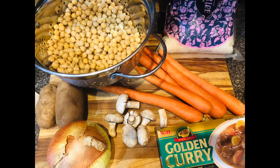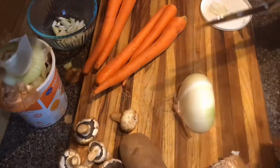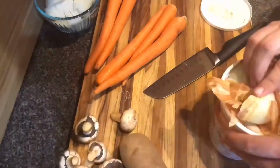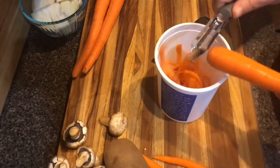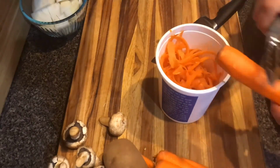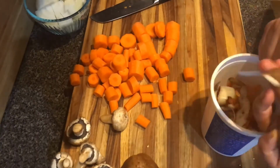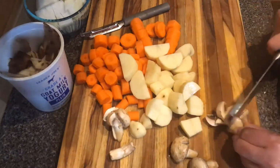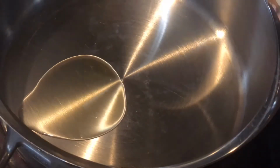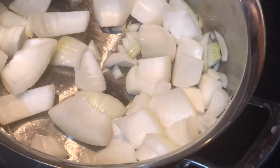So I just chopped up the vegetables and put them in a saute pan. As you can see, I'm still saving my scraps for a broth, including the carrot peels. And I chopped these fairly big because I like my vegetables fairly large in the curries. I wish I'd had more potatoes.